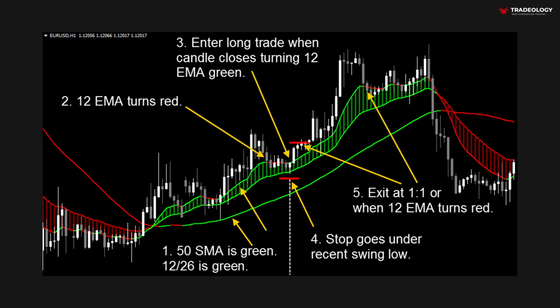So, as you can see on this chart, Step 1, 50 SMA is green, 12 and 26 is green. Step 2, 12 EMA turns red. Step 3, enter long trade when candle closes turning 12 EMA green. Step 4, stop goes under recent swing low. And Step 5, exit at 1-to-1 or when 12 EMA turns red.